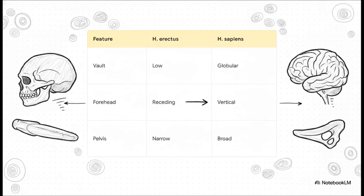And as this table perfectly breaks down, the final architectural shifts in our core structure are just as pronounced. Up top, Homo erectus had a low, elongated cranial vault with a receding forehead and a super prominent brow. We, on the other hand, adopted a high globular brain case to house those massive 1,350 cubic centimeter brains, along with a vertical forehead and a much smaller brow. And then down below, the erectus pelvis was narrow and long, whereas ours became broad and short. That's a really crucial shift because it provided way better support for our internal organs during all that upright endurance running we were doing.